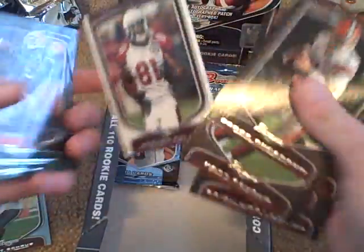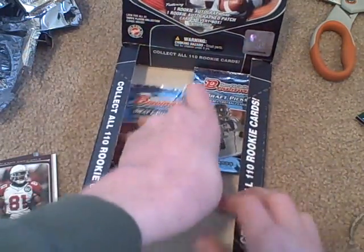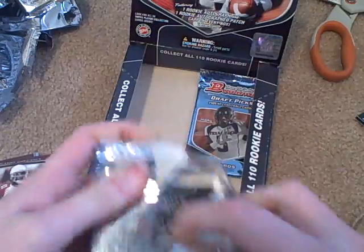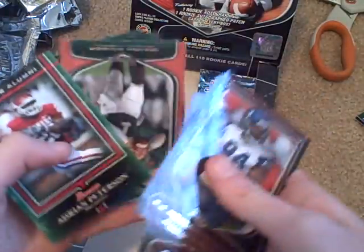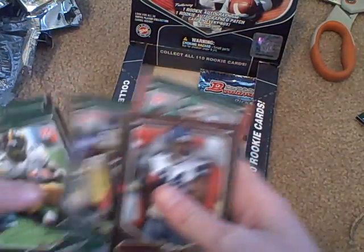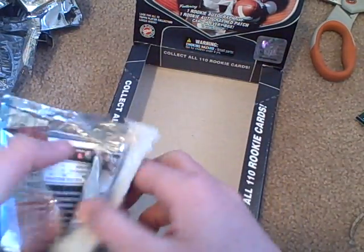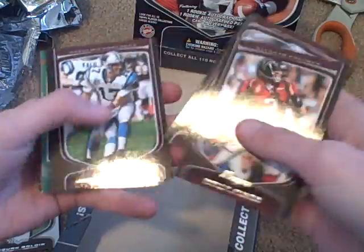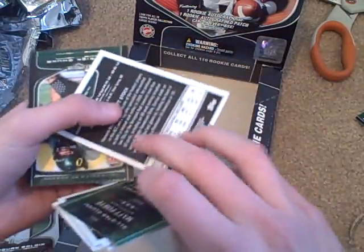Oh, here's an Anquan Boldin white border. It's at $2.99. 2 packs. AP, All-Star alumni. And a red, Brian Hoyer. Okay. Matt Ryan, Tony Romo, Jake Delhomme, Matt Forte, All-Star alumni, and Darrius Heyward-Bey, red.